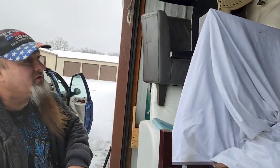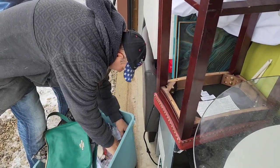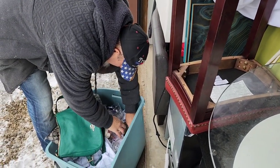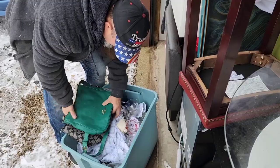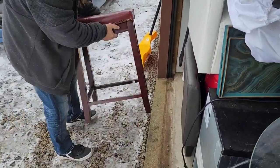We got the grocery getter today. Yeah. We can't put a whole lot in it anyway. The Blue Beast. I'm telling you guys, those vans, they get a lot of flack. It's invincible. They are invincible. All right. If it gets any worse out, we'll have to bring the Hummer out.